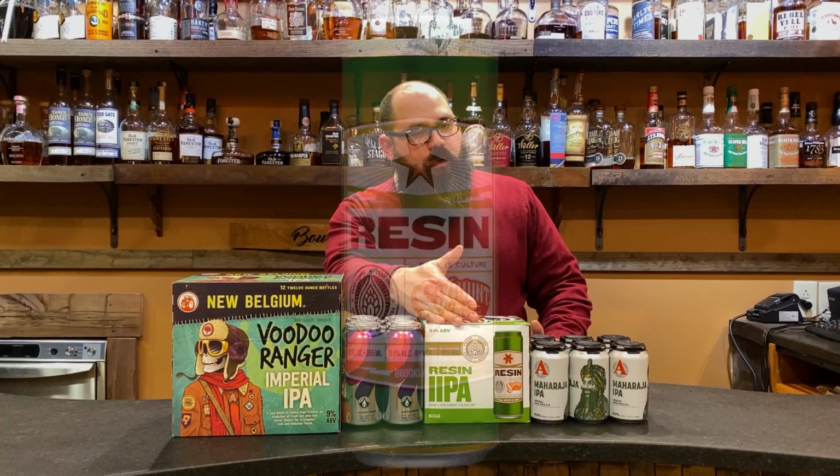These guys are out of Brooklyn, New York. They have a pretty big following up in the Northeast. We don't see a lot of their product around here, and I think when we do, it's often overlooked, which is a shame, because these guys make some of my favorite beers east of the Mississippi. Resin IPA is no different. This is sort of a more second-wave kind of IPA, big piney northwestern kind of notes.